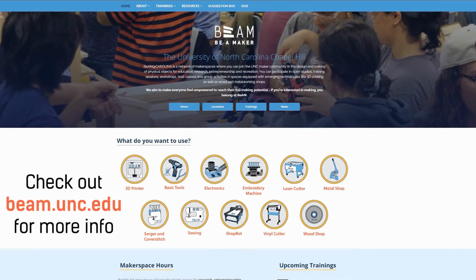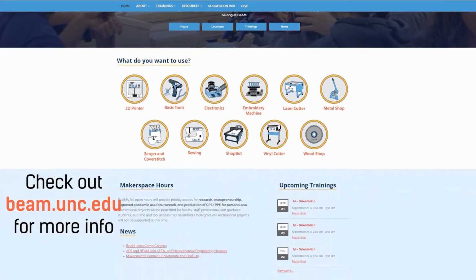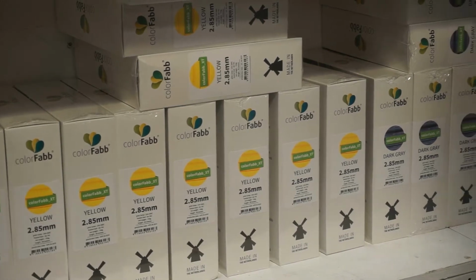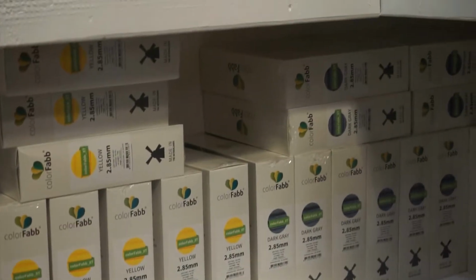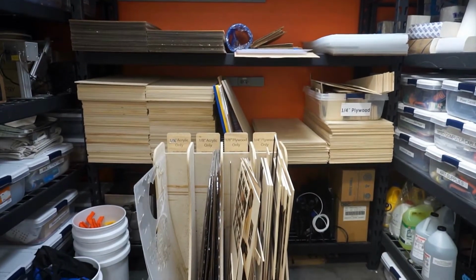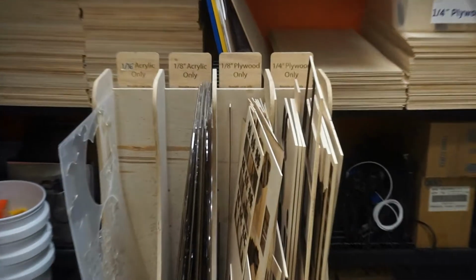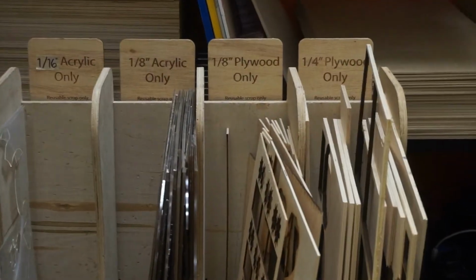BeAM provides a variety of trainings, workshops, and tools that you can use to make whatever you would like. We also provide a wide variety of materials at no cost, including 3D printer filament, fabric scraps, as well as wood and acrylic to use on the laser cutter.